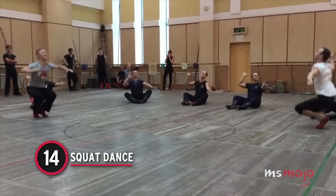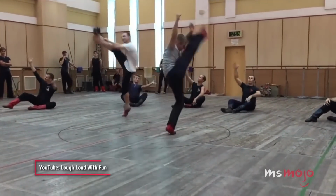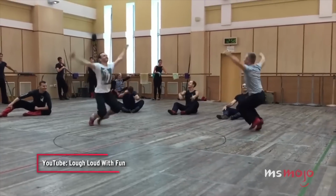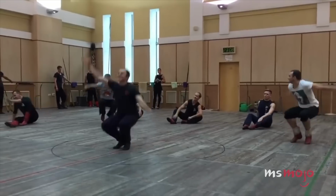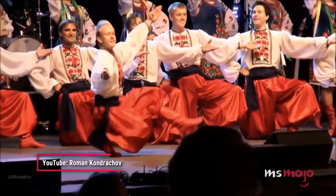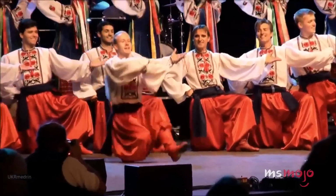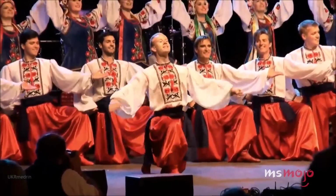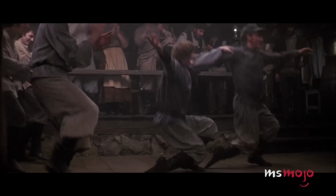Number 14, squat dance. A classic in Russian and Eastern Slavic dance, this complex move requires the performer to remain in the squatting position while alternately kicking out each leg. And it's as hard as it sounds.